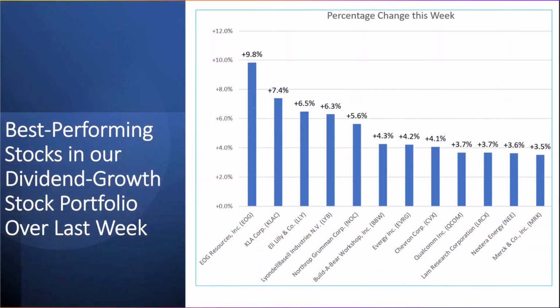So here is a slide. On this slide, it's showing our best performing dividend growth stocks this past week. It does not include dividends. The best performers were EOG Resources, which is an energy company.